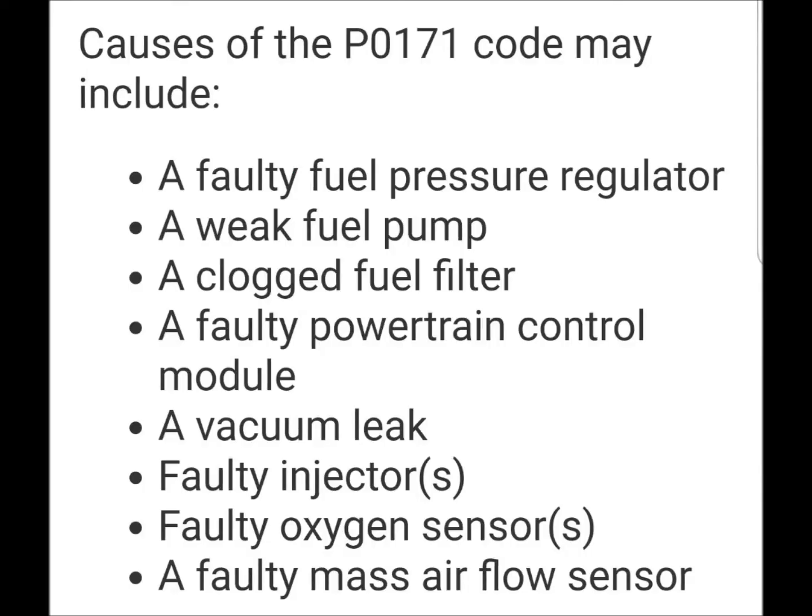Here's a list of things that can cause the P0171 code. Replaced the fuel filter already, checked for vacuum leaks, replaced an O2 sensor, cleaned the mass airflow sensor, replaced some leaky exhaust parts including the muffler. So I think we're down to the fuel pressure regulator and the injectors. So we got to rule one or the other out.